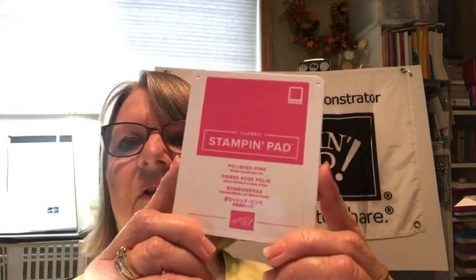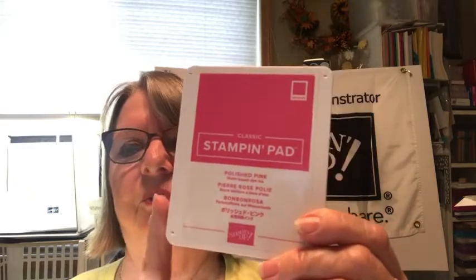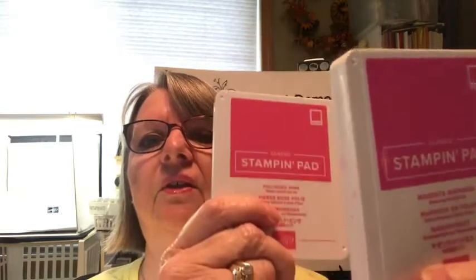I like pinks. Haven't had a lot of real pinks, what I call real pinks anyway. I guess the Magenta Madness, which is the end color from last year to next year, they're pretty close. I think you could probably use those together.